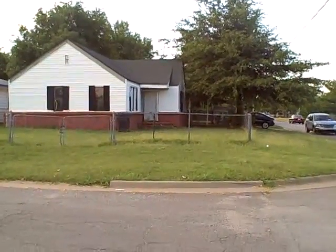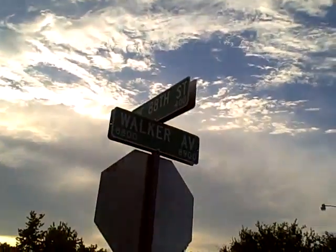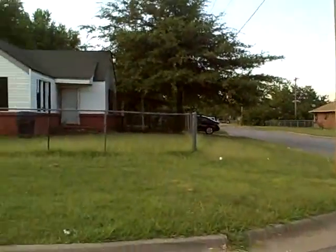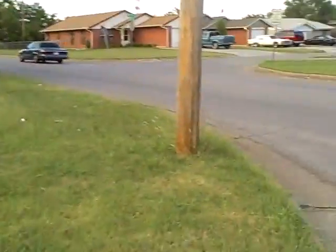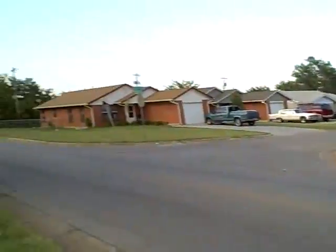We're at the house at 8901 North Walker Avenue. It's at the corner of Walker and 88th. Pretty busy street. It's on a corner lot. Surrounding homes.